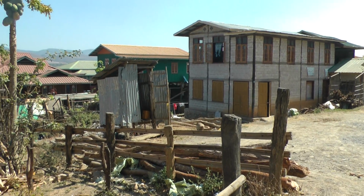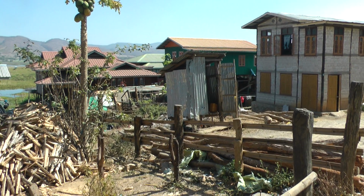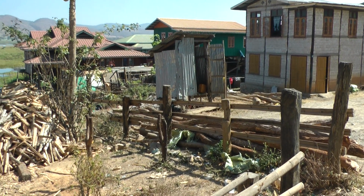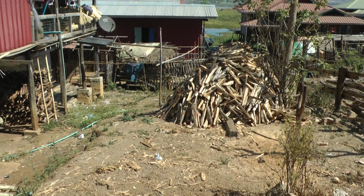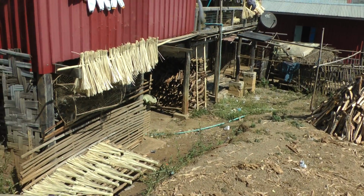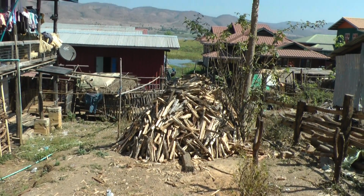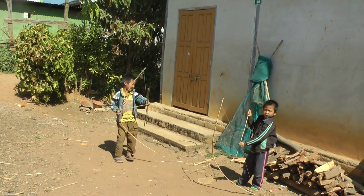We just had a walk through this village. I think that's a public toilet. There's some great toilets in Myanmar. We've passed the lords coming down to the boat. You notice the satellite dish there, and they're drying, I think it's bamboo, but it could be anything. And lots of wood, and the mountains behind. These little lads have got a bow and arrow.